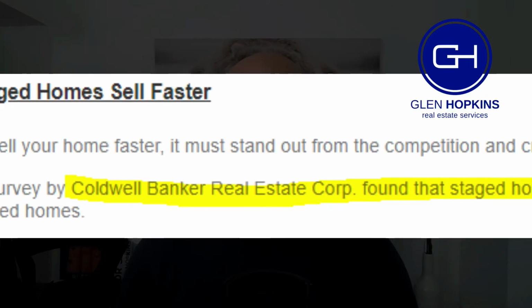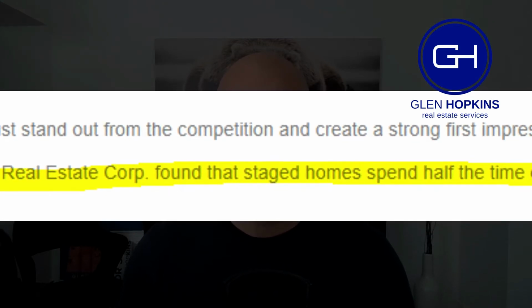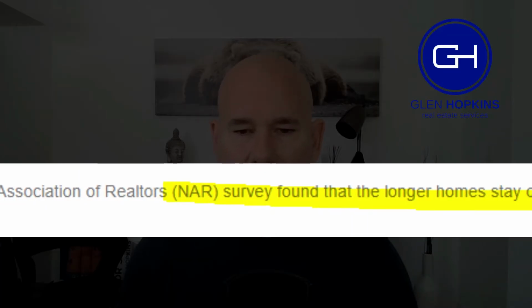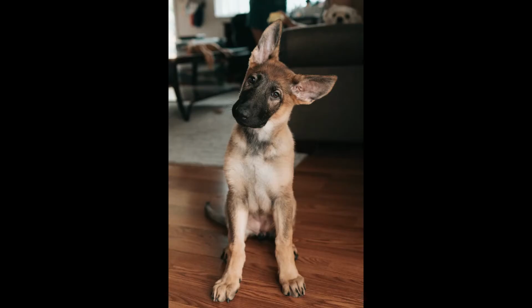Now, it goes on to say that a survey by Coldwell Banker found that staged homes spend half the time on the market than non-staged homes. Now, that's really important because obviously you want to sell your home faster and for top dollar. The National Association of Realtors did a survey which found that the longer homes stay on the market, the further their price drops. Well, guess what? People start to say, hey, what's wrong with it?